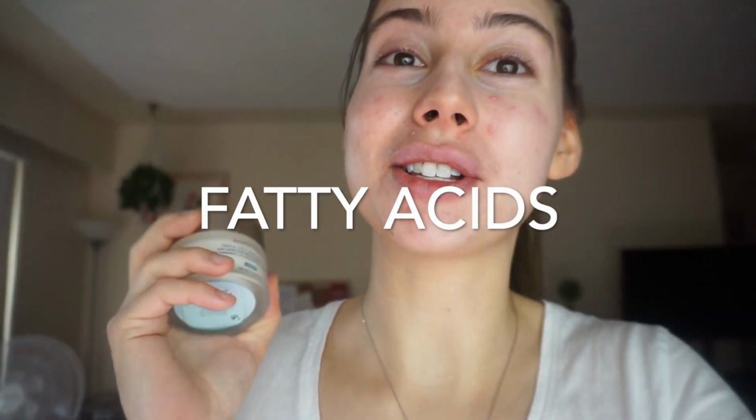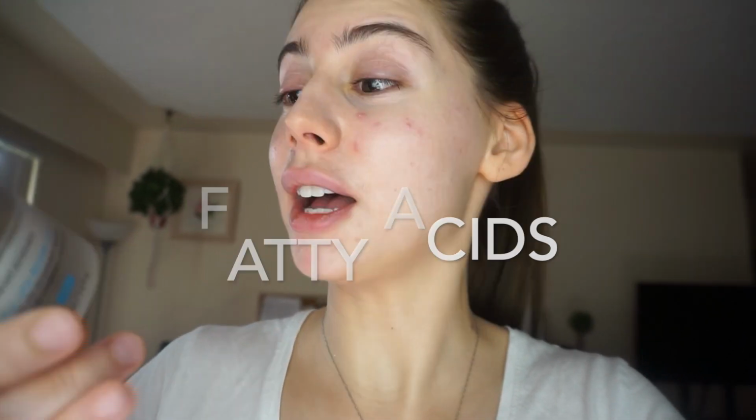Cholesterol basically maintains the skin that you have now: the bounciness, the texture, everything. It's just a good stabilizer. And the fatty acids are essential for the building blocks of cell membranes. So all this together is just a powerhouse. It has omega fatty acids in it. So yeah, I just cannot say enough about this.